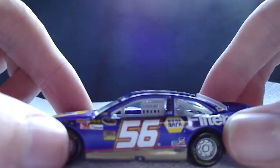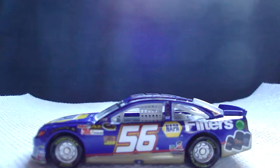Finally glad they made a second car for Martin Truex. I believe he's having at least three, maybe more. So good for him, especially because he's leaving this team at the end of the year. I don't exactly remember where Martin ran this. He might have run it at Phoenix or early in the year. Don't exactly know when though, but here is the car.